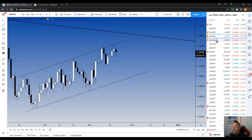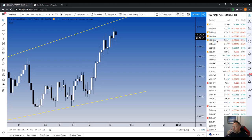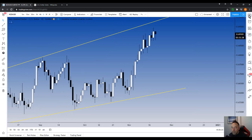I want to look at Kiwi dollar as well. Why do I want to look at Kiwi dollar? Well, if you're in our free Telegram group, then you will have seen we posted this chart out to you a little bit earlier.